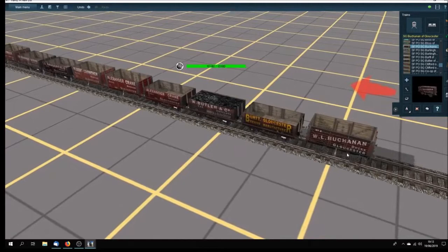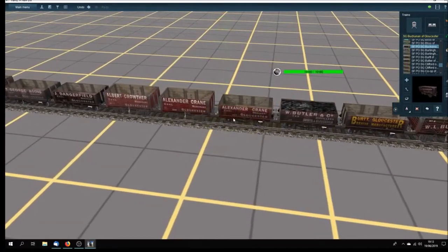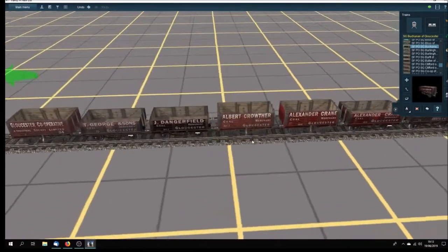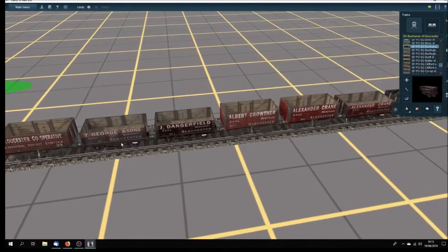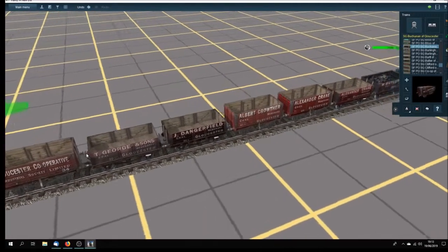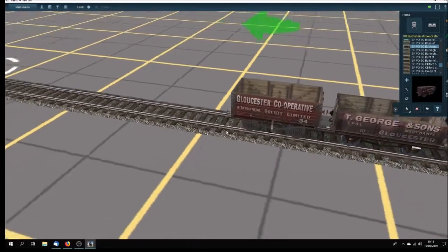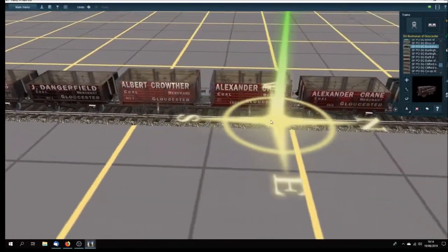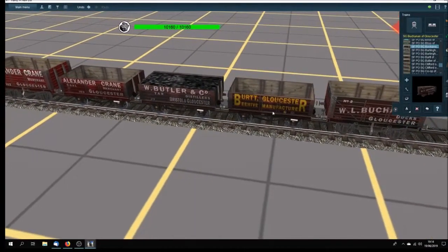Buchanan at the docks in Gloucester, Crane, there's a 5 plank and a 7 plank, a single wagon there for Crowther coal merchants, and then we've got others here, Dangerfield, George and Sons coal merchants, and here at the end the Gloucester Cooperative and Industrial Society Limited. But the two of them which I think are really interesting are these two here, Butler and Burt.